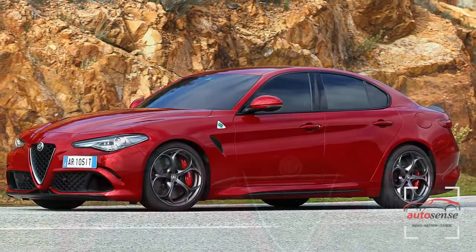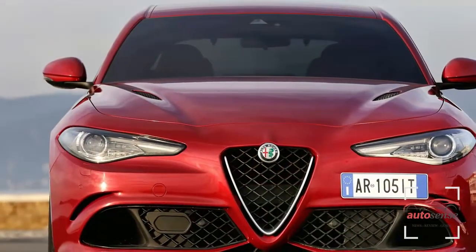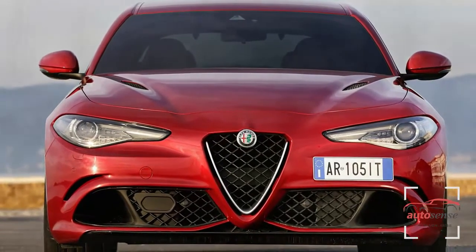Pricing is on a par with BMW in each case, so hovering around £30,000 for a diesel and double that for a Quadrifoglio. But Alfa says the Giulia will beat the Germans for spec every time.